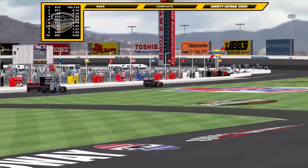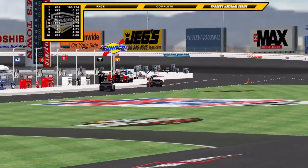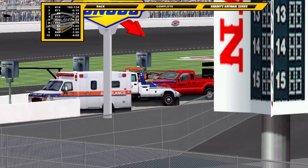But what a job there for Corey Williams in the 14 car there. What a win for him. We'll take a look. Well, actually, we're going to take a look at that last lap pass there before we get to the results here. But wow, what a race to the finish there. It all came down to strategy and just hard racing near the end of things.